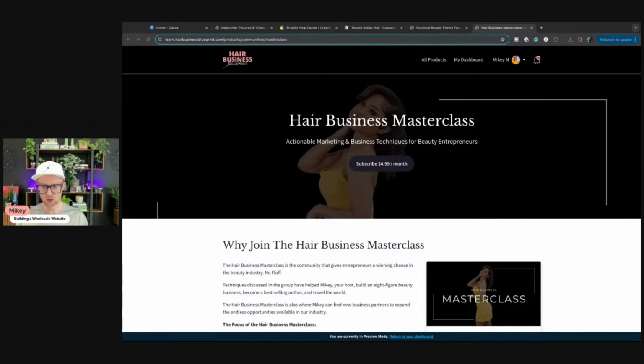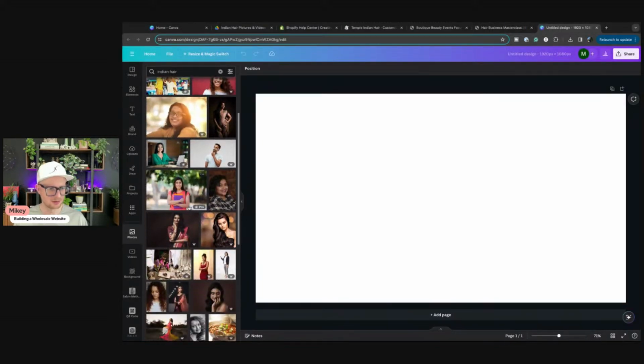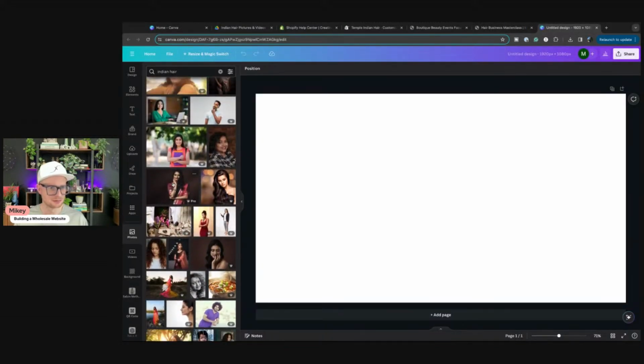I'm doing a new main image, 1920 by 1080. And then I'm going to bring this over to the main screen here in just a second. We're going to look for some photos. Let's see, Indian hair. So we're going to see if I can just find a stock photo for now. I just put Indian hair.